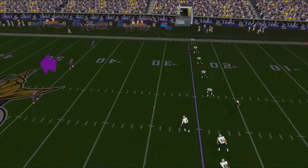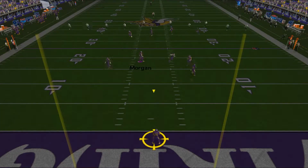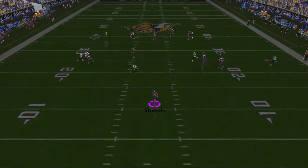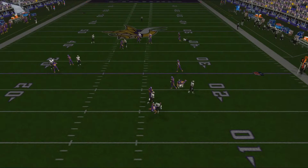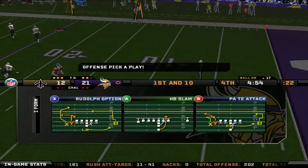Lined up for the kickoff. Number 35 back to return. This one is fielded by number 35. Minnesota is looking to extend its advantage as they take over again offensively.